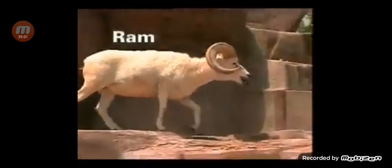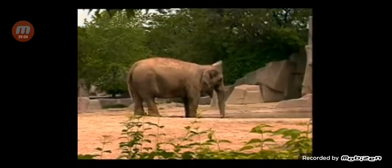Guys, this is a sea lion. Sea lions love to swim. Sea lions are having fun in the water. Do you know what this animal is with the horns? This is called a ram. And rams like to climb mountains.